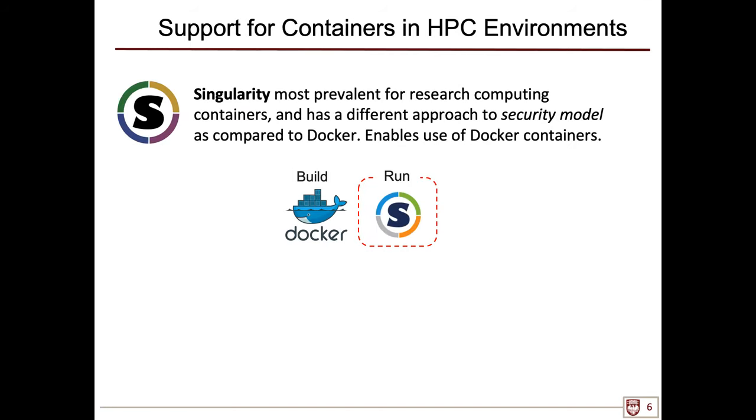For support of containers in the HPC environments, we use Singularity. It's the most prevalent for research computing, and it has a different approach to the security model compared to Docker. The use of Singularity at the computing center essentially enables folks to use Docker containers. They can build with Docker, but they convert and run their images as Singularity image files. The thing though is that users cannot build in this environment, which is a small pain point for some. For the most part, a majority of users just need to pull an existing Docker image created by a particular software project. They're not interested in building their own containers. They just want to run what exists in some registry.